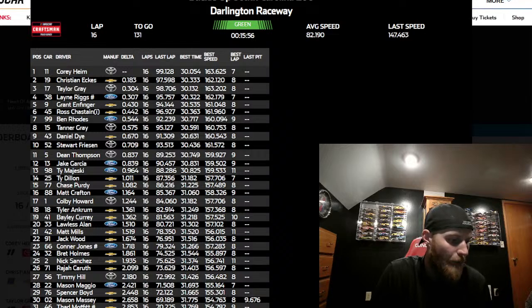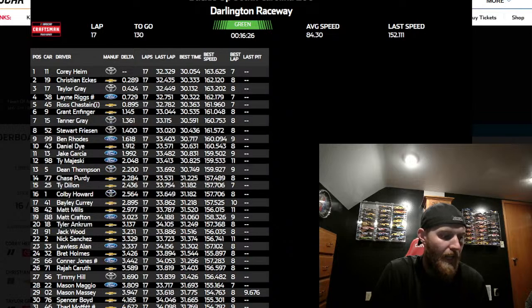Good launch for Corey Heim on that outside lane on this restart. Gets down in front of Christian Eckes. Eckes is very tight to the back bumper of Heim off the exit of turn 2. I wonder if Heim loses track position, if he may start to go backwards, because he hasn't been able to pull away in this one yet.